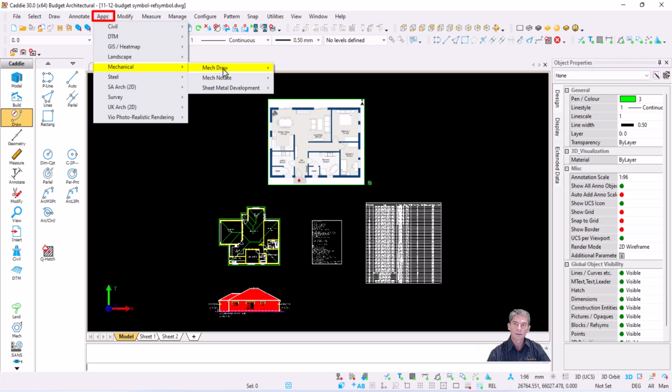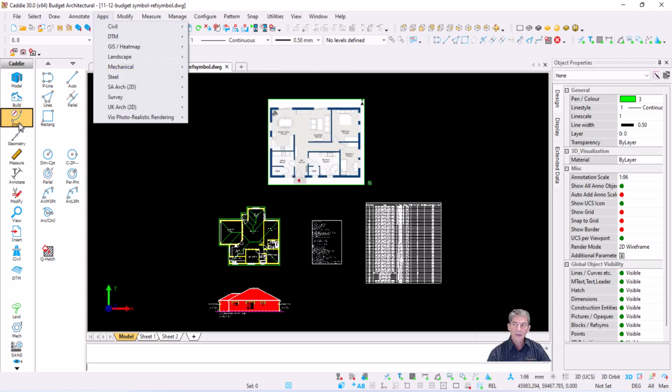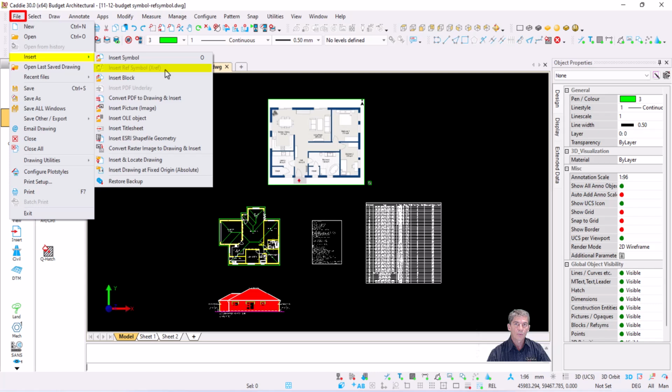If I go to mechanical, I will not have any mechanical commands, but there's some standard basic commands still under a budget. So what we're going to show you now is that if you go to file insert, when you're running on a budget, doesn't matter budget mechanical or architectural, you don't have the option to insert a reference symbol. But it may be that your colleague is using a professional, he's working with a reference symbol as well as with pictures, and he sent you the file.